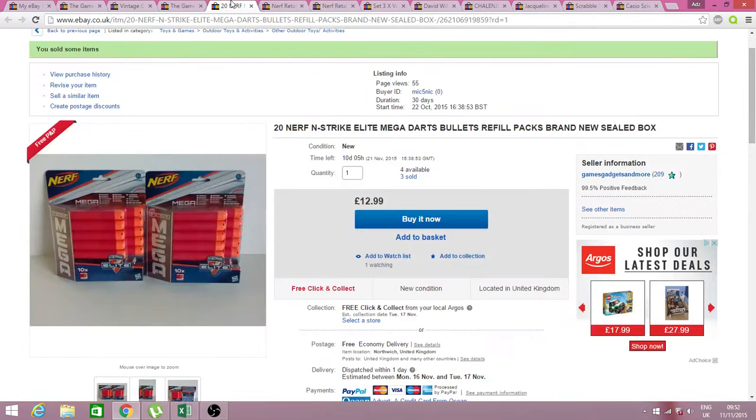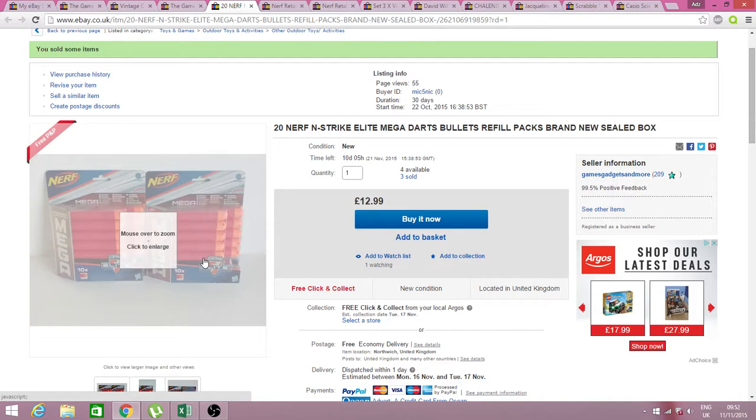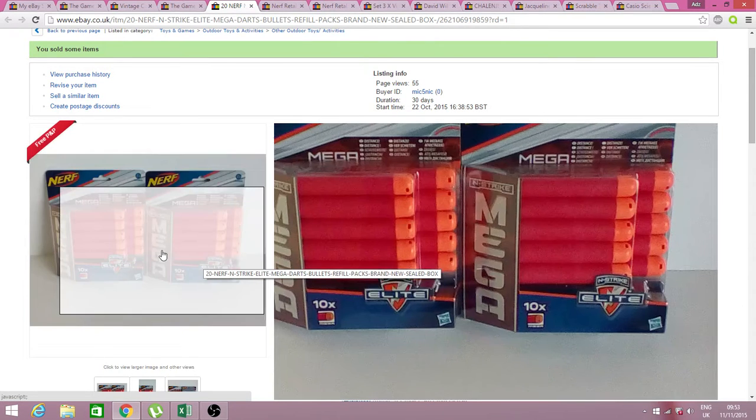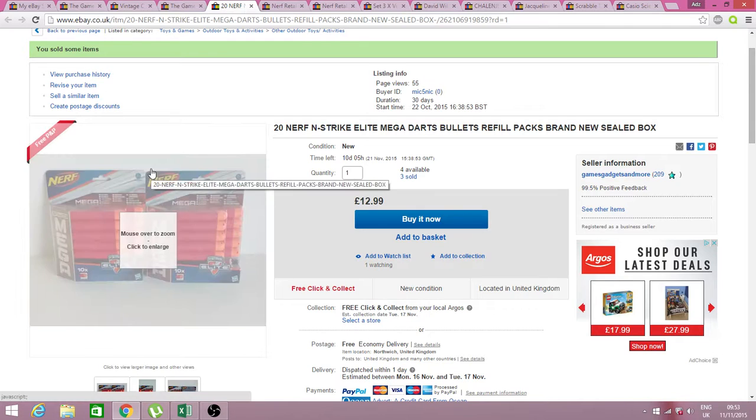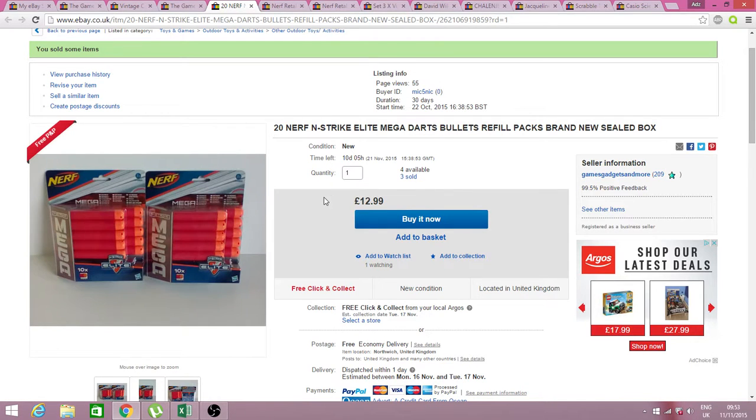So next one, these Nerf Mega Darts that I started buying from Sainsbury's for £1.50 a pack started to go. I did put the price down to $14.99, $12.99. 3 of these have gone between the last sales update and today. So I've not shown them on this sales update because you don't really want to see the same thing selling 3 times anyway. But just to let you know, 3 of those have actually sold.